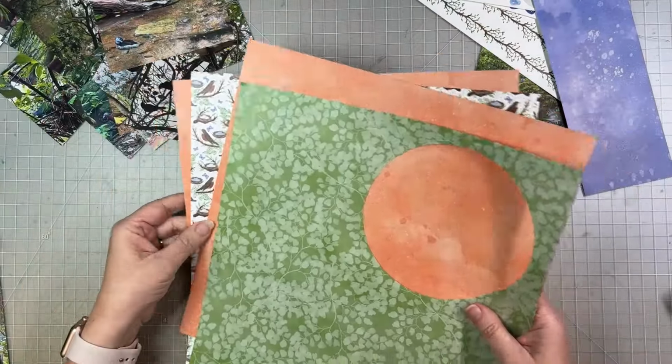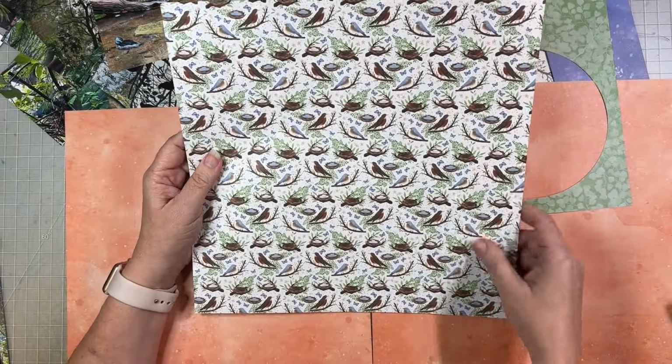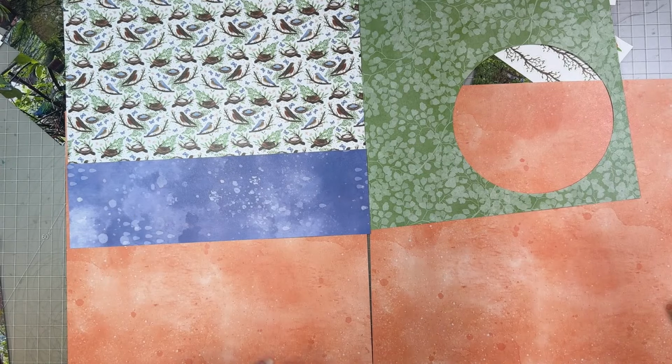So let's see, if I were to do this, I just don't know if I can make this bird paper work. It's so busy. I don't think the birds are going to show up on it. Let me punch the birds.